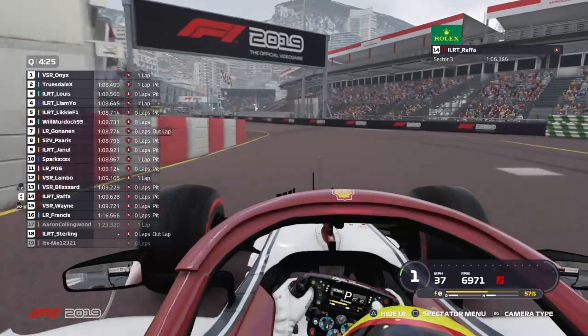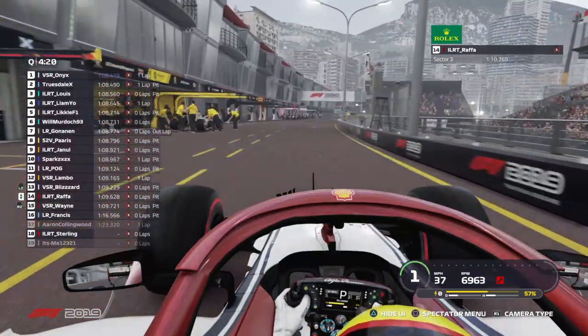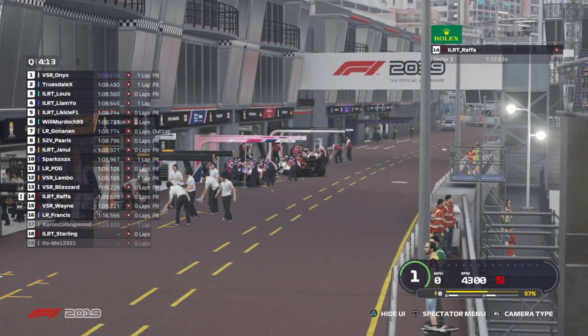Having a qualifying ban. Aaron Collingwood has just crashed at the Nouvelle chicane. And we've got Big C coming in there. Worth saying how difficult and slow the pad is here. So Louis is insane. Yes, the pad versus wheel debate continues to go on.